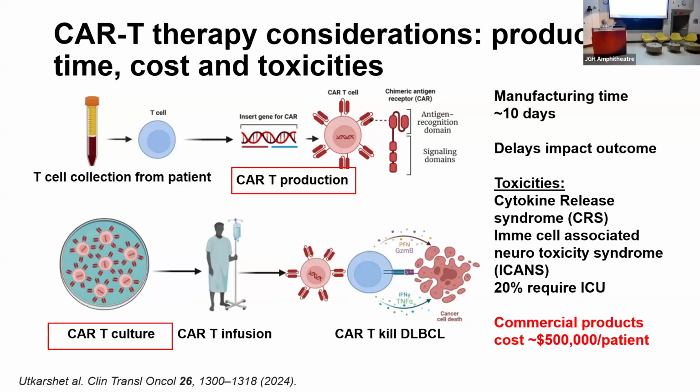Now, this is a time-consuming process. The entire time takes about 10 days, and the delays can impact outcome, but it's also toxic. The 2 most common side effects are cytokine release syndrome, which is like a vascular leak syndrome where the patients can have hypotension, hypoxia. They can go to the ICU in about 20% of cases, and they can get ICANS. It's a neurotoxicity where patients get confused. They can even get cerebral edema and have seizures. But also, there's a financial toxicity involved because each product for 1 patient costs $500,000.